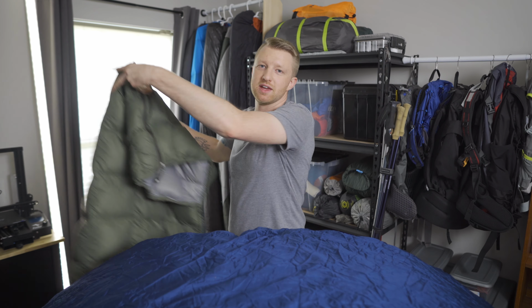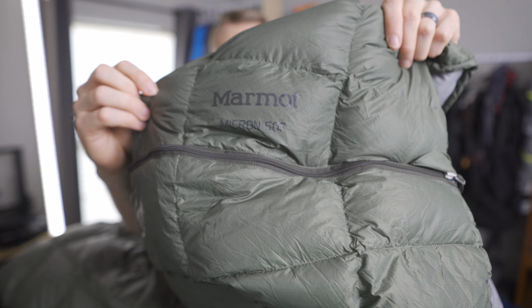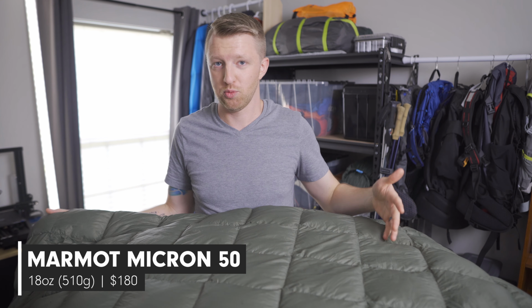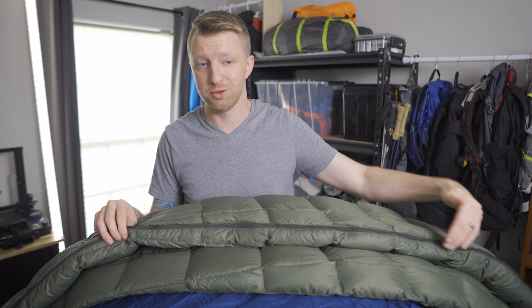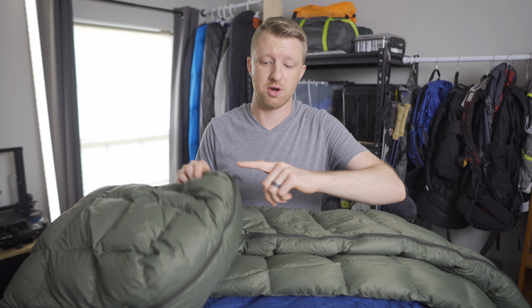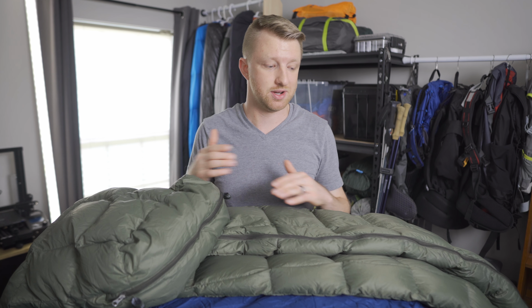Now, speaking of a sleeping bag, this is the Marmot Micron 50. I don't know if you can read that, but this is my warm weather sleeping bag slash quilt. And I say bag slash quilt because it does have a full length zipper, so you can zip it up just like a sleeping bag. But that zipper does run all the way around the bottom of the foot box. So if you want to, you can unzip the entire thing and just use it like a blanket.